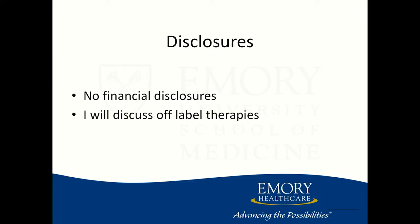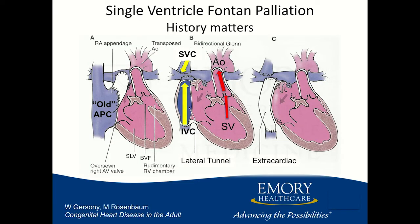Anything I discuss is off-label therapy. There are no approved therapies for pretty much anything I do, which does make it more fun. We can think through what we want to do. So, a couple of diagrams of what a Fontan circulation looks like. In order to understand how to manage a Fontan circulation, you have to understand the anatomy and how they're connected.